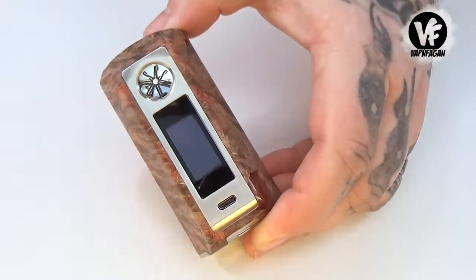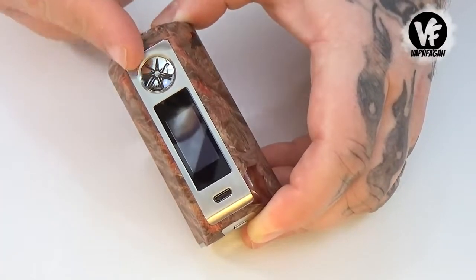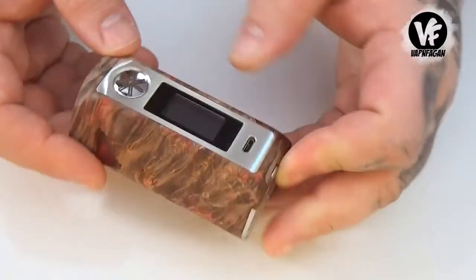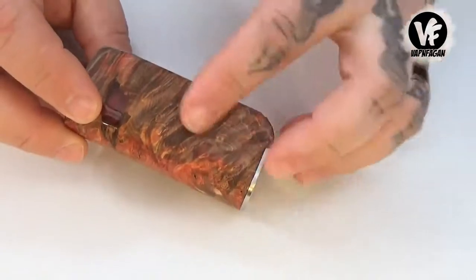Now, next up is going to be the Asmodus Minikin version 2. Now, the one I'm showing you here is actually the Kodama version, and the difference between the $64 one and this $200 one is going to be the stabilized wood. For the most part, they're the same mod. The only difference is a stab wood.